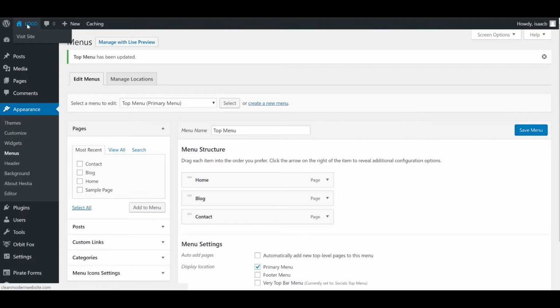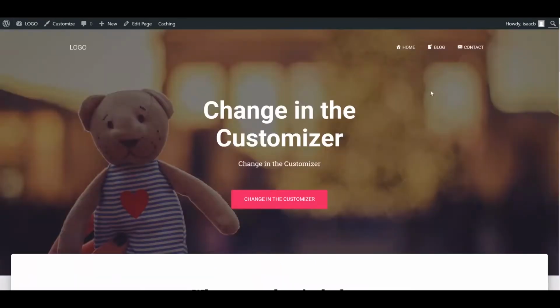Okay, so let's have a look back at our menu. So we're going to go to visit site, and look at that. It just takes it to a whole new level, really. It looks so much better with those little icons there. Now, what if you want to have a few more things up here, like perhaps services or an about section? Well, I'll show you how we do that.